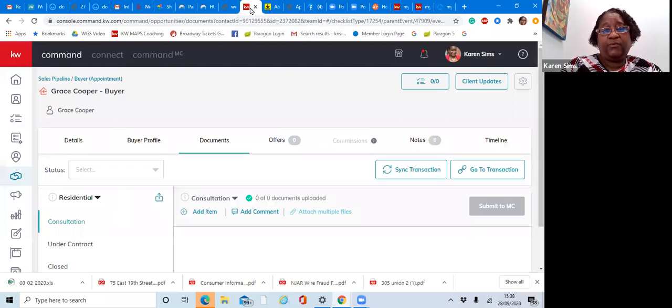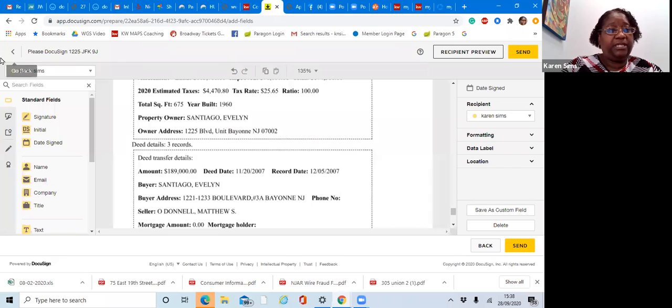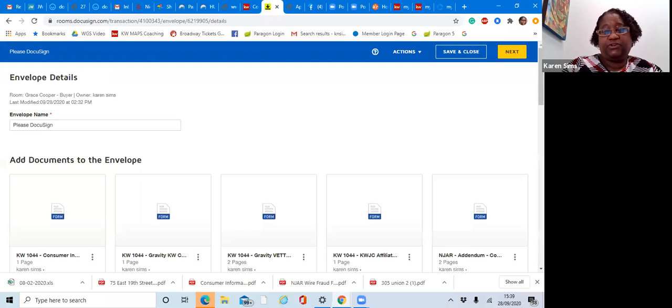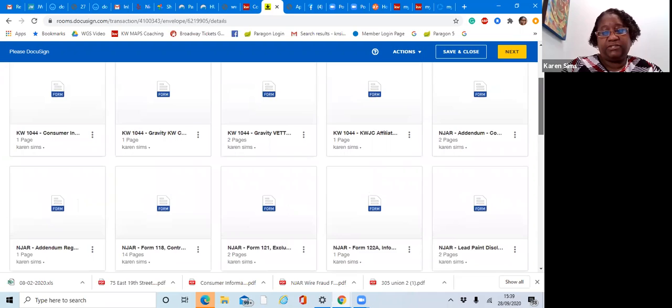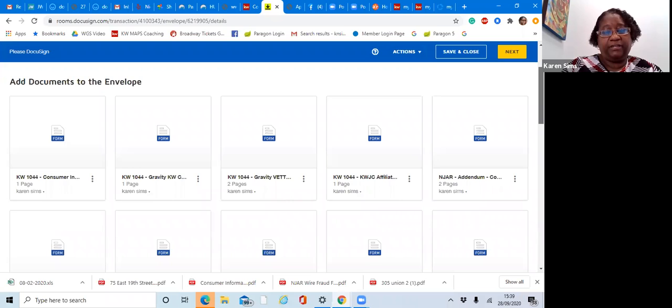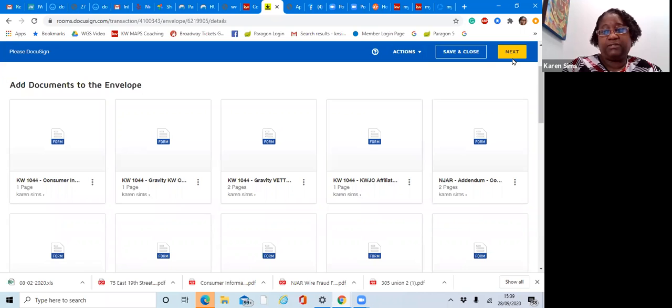When the contracts do come back, here are the documents you would need to present to the listing agent, because the listing agent doesn't need your exclusive buyer agency agreement. They don't need your attorney general memorandum. They don't need your exclusive buyer agency or informed consent to dual agency or your affiliated attorney list or your vetted Gravity Title.